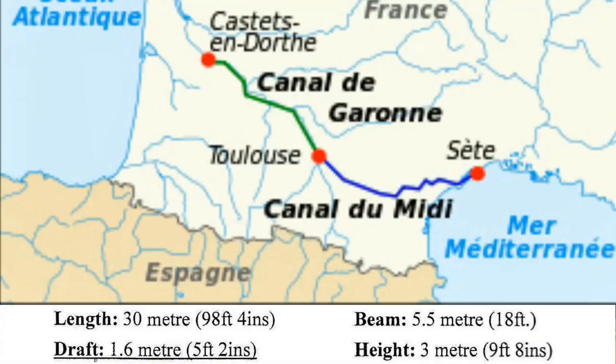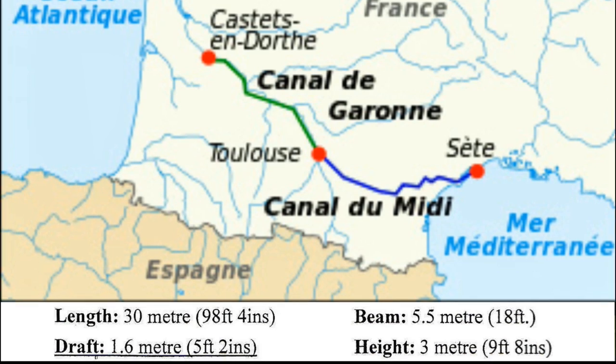The Canal du Midi is a different ballpark altogether. The Canal du Midi, the length is 98 foot. Okay, that's fine. The beam is 5 foot 5, which is more or less the same as the canals in the more general part, and that shouldn't be a problem. The draft of the Canal du Midi is theoretically 1 meter 60. That's 5 foot 2 inches.